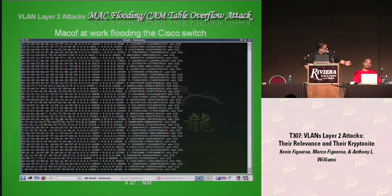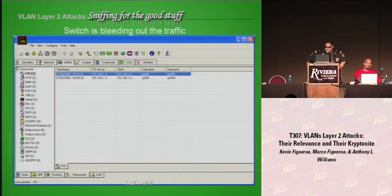Now, this attack is as easy as opening up a terminal, typing in macof, and then you start flooding the network with those packets. The result of the last slide caused the switch to bleed out, in which all incoming packets are broadcast onto the switch, as with a hub. Sniffing programs like Wireshark, and the one that we used, can capture sensitive data from other computers like unencrypted passwords, emails, instant messenger conversations, which would not be accessible if the switch was operating normally.